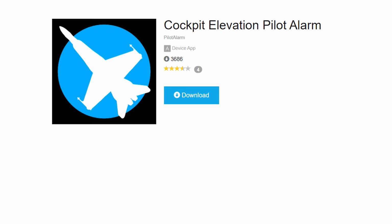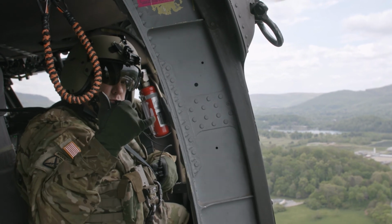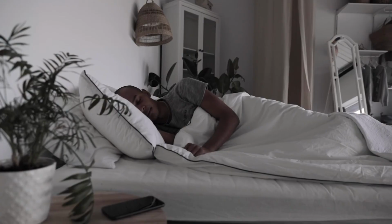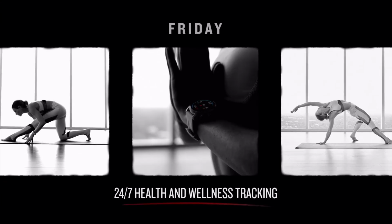If you are working for the military, then you can also install cockpit elevation to set ascent-descent alert as secondary supplementary aid. To sum it up, Fenix would be the perfect smartwatch for military pilots, and it's also the latest successor to iconic Fenix 3 given to F-18 pilots. Above all, the watch can also track your heart rate, blood oxygen level along with your sleep, giving you a holistic view of overall health.